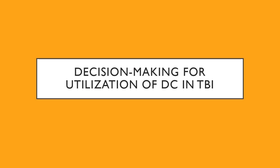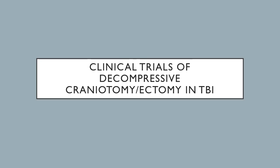It is on this background of TBI trials challenges that 2 large surgical trials have been attempted within the past decade and a half to address the utility of DC for treatment of TBI. While much has been written and numerous retrospective and prospective studies have been performed in the past 6 decades, there have only been these 2 large randomized prospective trials published in the modern era.